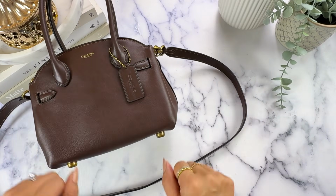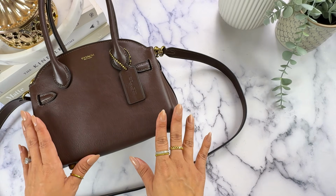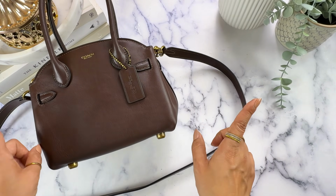Hi everyone! Today I'm going to be sharing a review on the newly released version of the Coach Empire 21. I have a lot of thoughts on this one, so hang on tight, guys. This might be a bumpy ride.